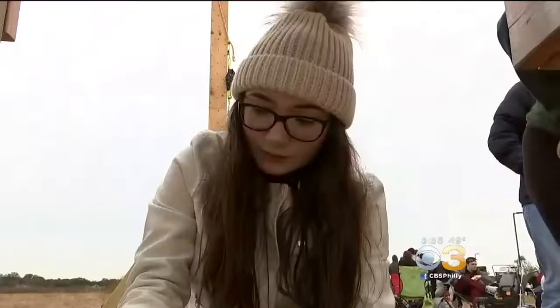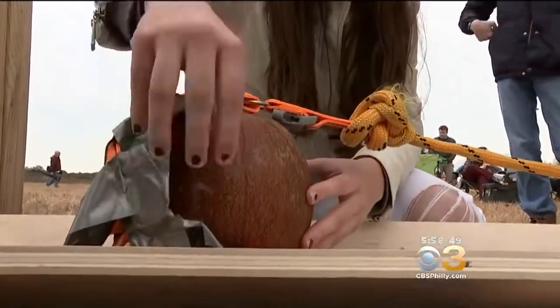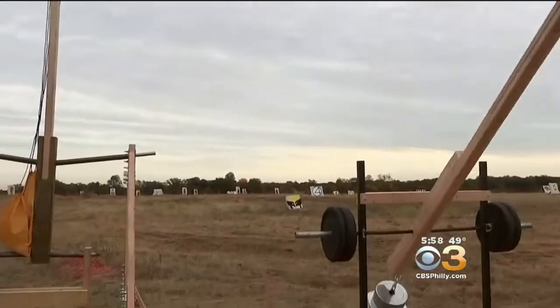So the cool thing is that this kind of gamifies the whole process of design and building things. There's a competition here, there's a prize aspect. So the ability of students to come out and build something from scratch and actually try and compete with that is a fantastic way of getting students involved in the STEM field early on.